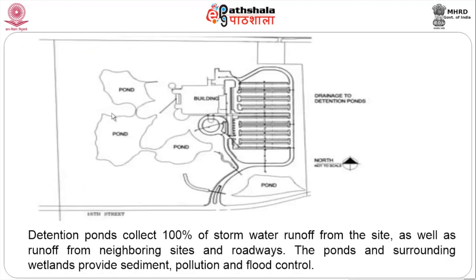We can have detention ponds which collect 100% of storm water runoff from the site. Here is an example of a building where the drainage of water is such that it all drains to particular ponds, causing a lot of detention ponds. Over a period of time, all the ponds will join together and we will have one large pond. So, this collects the runoff from the neighboring sites and roadways.